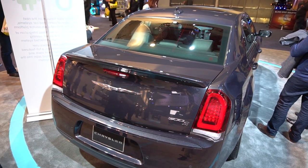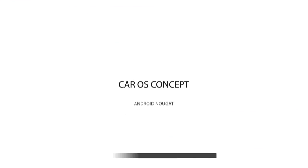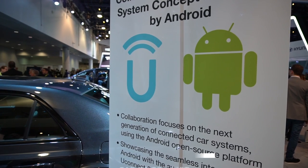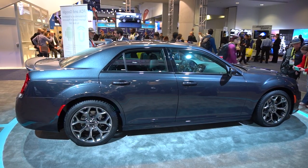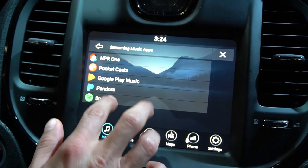Now, one of the most exciting Android announcements at CES for me so far has been the news that Chrysler and Google have collaborated to build a dedicated version of the Android operating system for a car. Now, this isn't Android Auto. This is full-on Android Nougat running in a car. Now, Chrysler is showing off the proof of concept in a modified 300S sedan at its booth here at the show, and we sat in the back for a look at the impressive system.